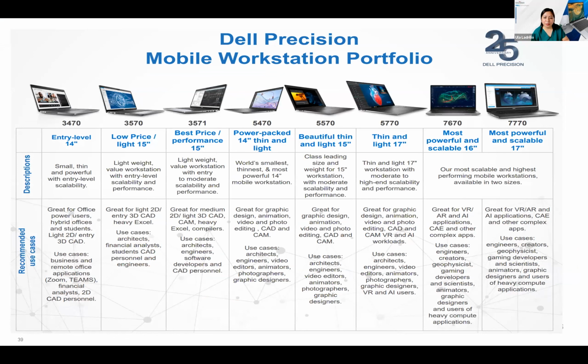For mobile naman, again, basically it works on the same concept. So for mobile, if you are just working on graphics or animation, a 5,000 series would do. But if you are heavier on simulation and rendering, and you even have VR or AI applications, then you can choose from the two models that we have, the 7670 and 7770.